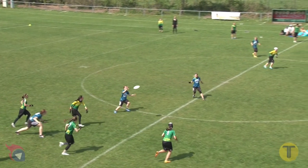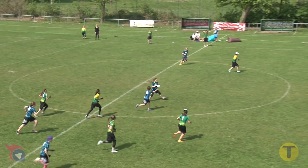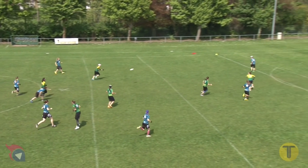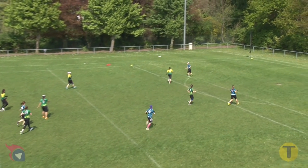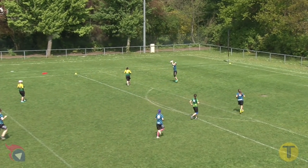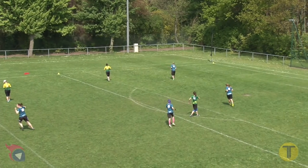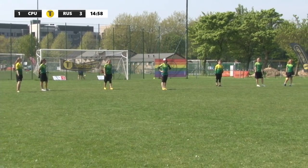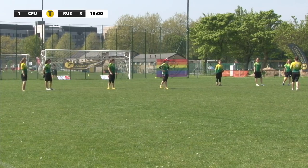Get a second look at that there. Just playing nice little short passes until the window does open. It's thrown from about the brick mark. The defender never really has a chance at it. It's thrown so early. It's an excellent play from Copenhagen.